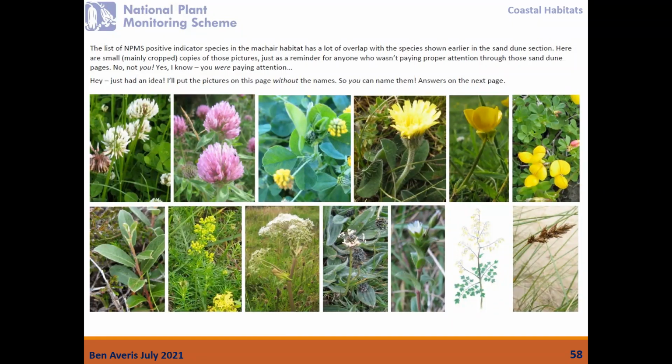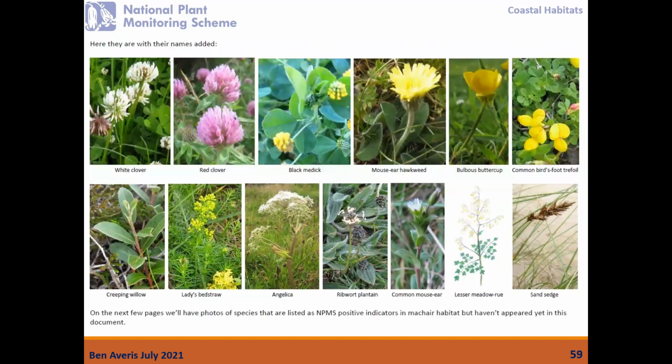But I thought, no, I'll put a page first without the names, to give anybody a chance to go and look. I'm not going to wait, because this coastal habitat being so big, it's as much as we can do to try and get through all these five fine scale habitats in this session time. So the next page, I put the names on. Obviously you would have all looked at them and got them right.